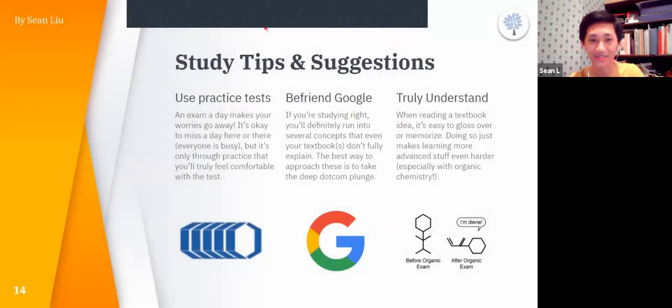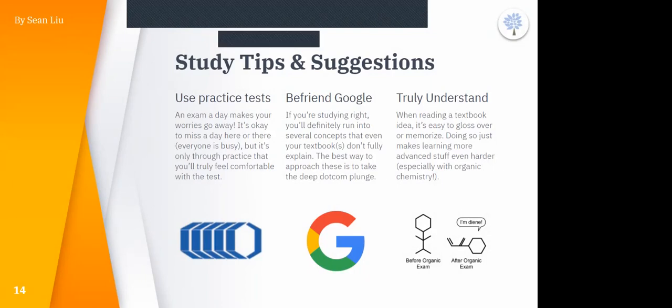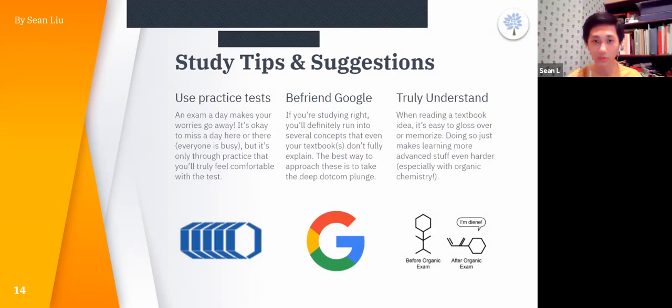Anyway, study tips and suggestions. First thing is you got to use your practice test. The ones that I mentioned on the website are very, very helpful. Definitely want to take a look at those because those are from past years. And from my experience, if you go from 1999 to, say, 2021, over time, the test actually gets, in general, a little more difficult.